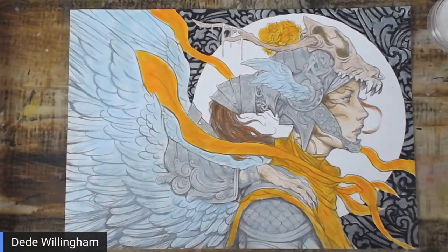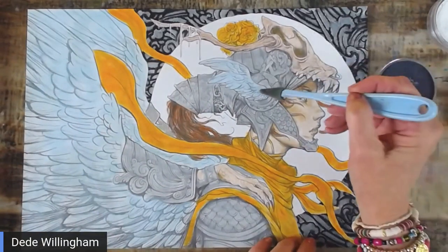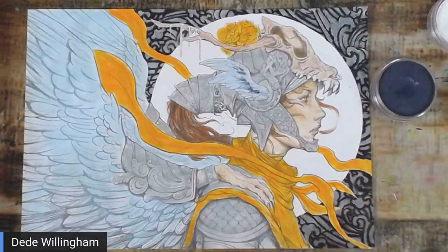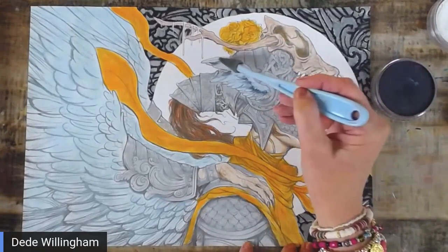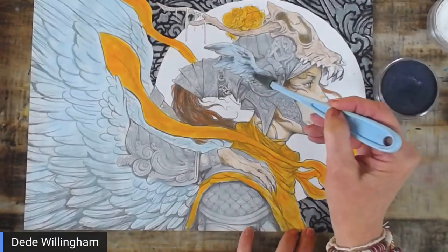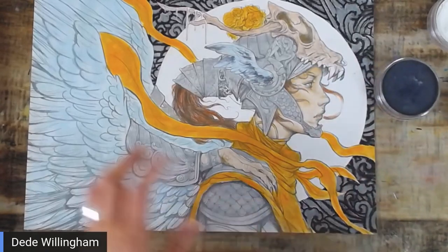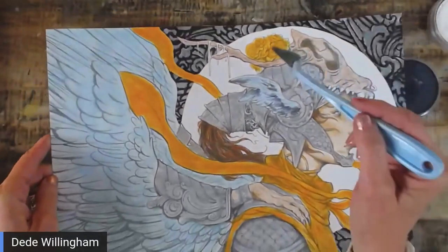Okay, so now I want the blue rather than the gray for the wings. Okay, so now I'm going to kind of just get in here and put some of the shadow for the wings in here. I don't want to zoom in yet. Wait till I start working with the pencil. Right now it's still kind of base coating. Okay. Just that little bit of blue. Start shading it up. See? And I'll do more with pencil.